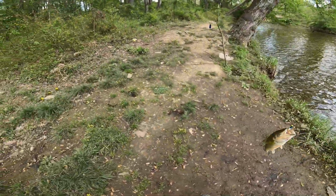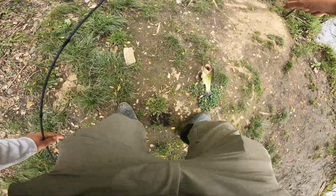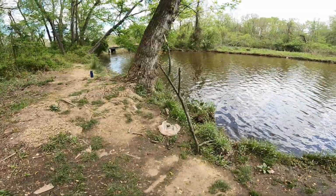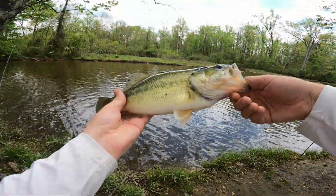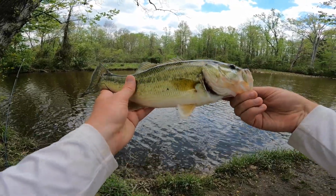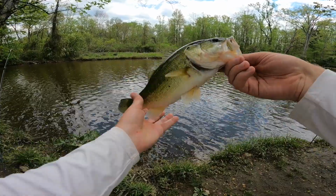Heck yeah. First bass at this spot. All he wanted was that little beetle spin. Nice. Oh, hook popped right out. Looks like the switch to light tackle finally did the trick. I have been throwing a variety of different things here, but it looks like that's what they wanted. A little beetle spin. Nice.